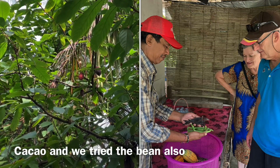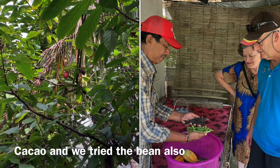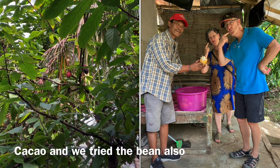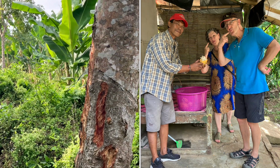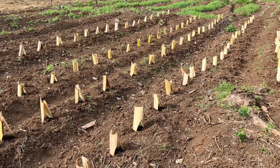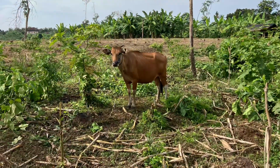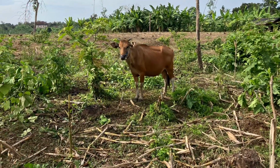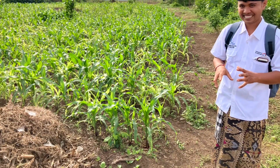That's the red cocoa in the tree, red cacao. Cacao means cough. And this is a picture of the rubber tree. You can see the tap marks. And here we have some chili covered with some bamboo. And this is a cow, and it's for eating purposes. And this is a field of newly planted corn.